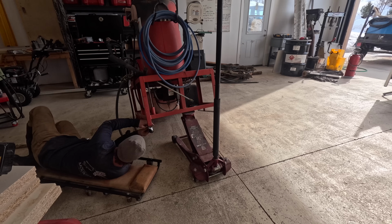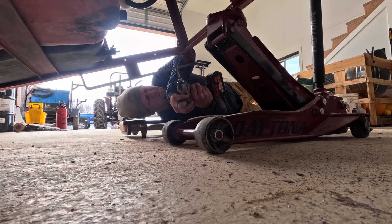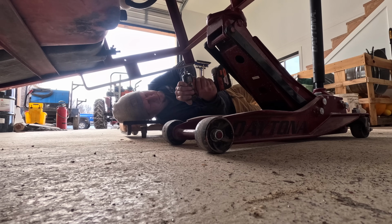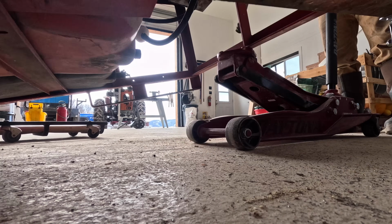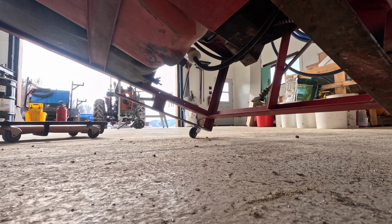So I'll get the swivels on, and then I'll probably bring it out here by where the lathe is and move some things around and get it out here and wash off the tires and chains and the couple of spots that are leaking, and then bring the tractor in probably.